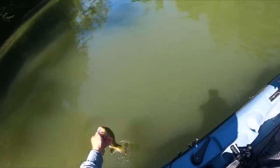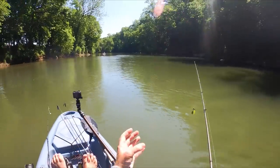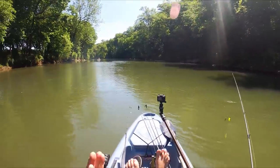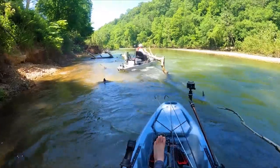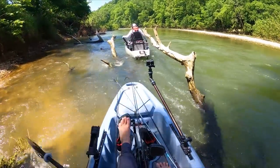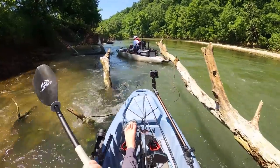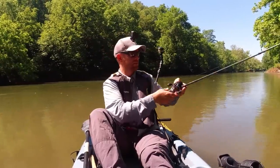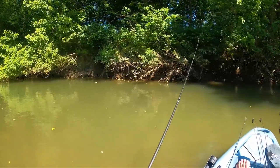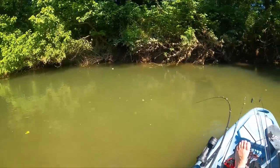Beautiful, beautiful fish. It's just such a textbook spot. Nice little tree coming out, causing a little current break, and then a rocky shelf right behind it. Decent current going by it. Ah, bro, why did we get sucked down it like this? There we go. I got one too.